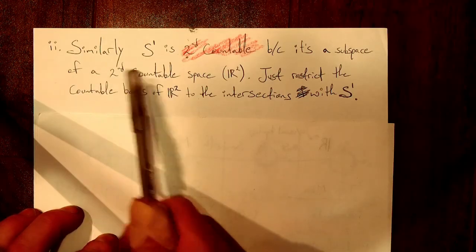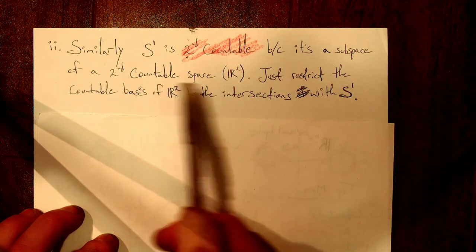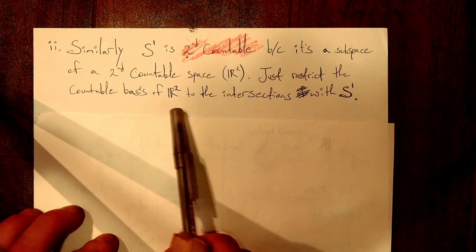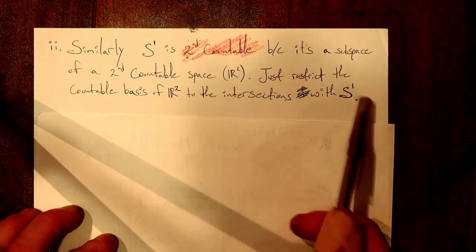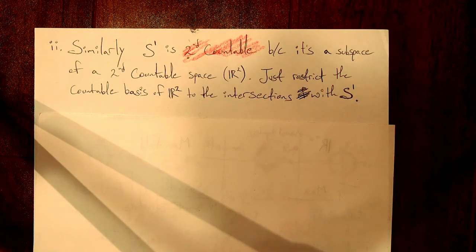Similarly, S1 is second countable because it's a subspace of a second countable space, R2 in this case. We just restrict the countable basis of R2 to the intersections with S1. We take that countable basis here, restrict it to here, and we still have a countable basis for S1's topology. So it is indeed second countable.